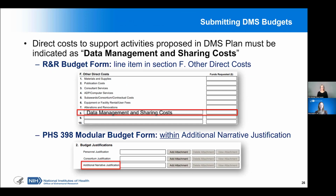So once you've determined this basic information about how you'll be managing and sharing data and what that will cost, you'll then need to submit your DMS budgets, and the direct cost to support the activities proposed in your DMS plan must be indicated as data management and sharing costs. If you are submitting a detailed budget with the R&R budget form, this will be a line item that you're adding, and in a modular budget, that will go into your budget justification attachment.